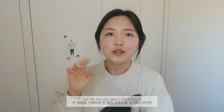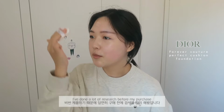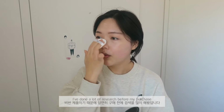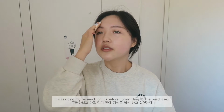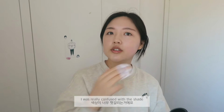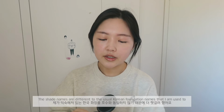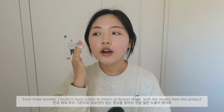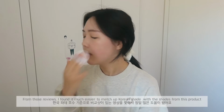So let me tell you about this product. I got this just cause it looks pretty. I've done my research obviously before getting it cause it is not a cheap product at all. It's nearly $100. One thing I was really confused about was the shade, cause obviously it runs different from Korean cosmetics, and I had to search up different reviews, especially Korean reviews, comparing the usual Korean shade and this dual shade.